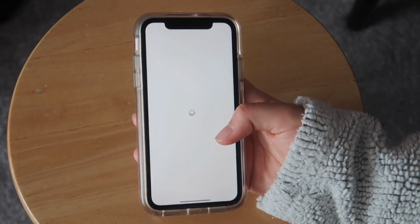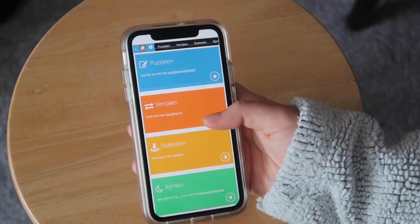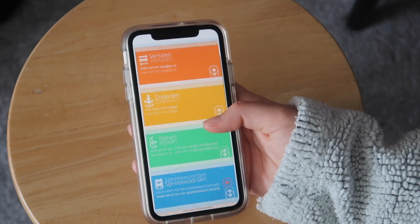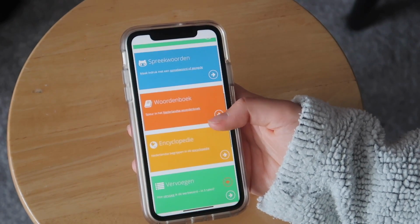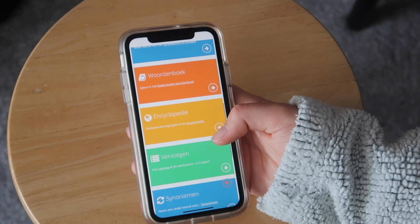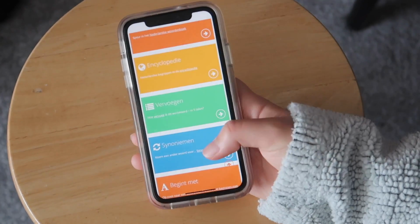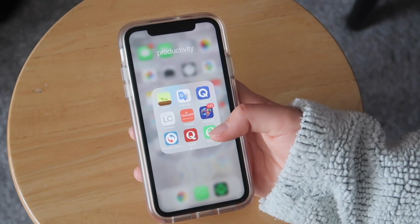Then this is a Dutch dictionary app, but it's very good because you can translate things. Then you can look up expressions, and you can also look up the definitions of things, how to conjugate, synonyms and stuff. It's very, very good. If you're learning Dutch, I'd recommend it for sure.